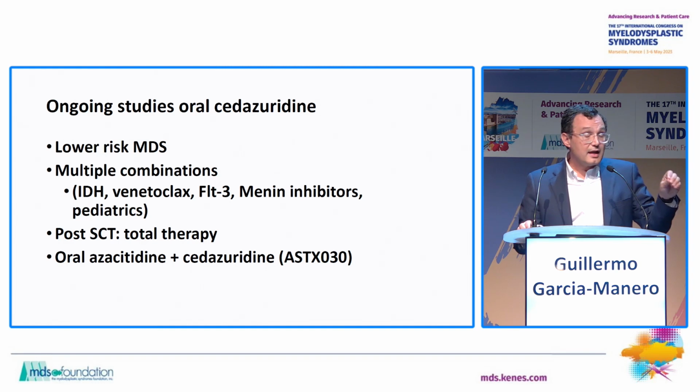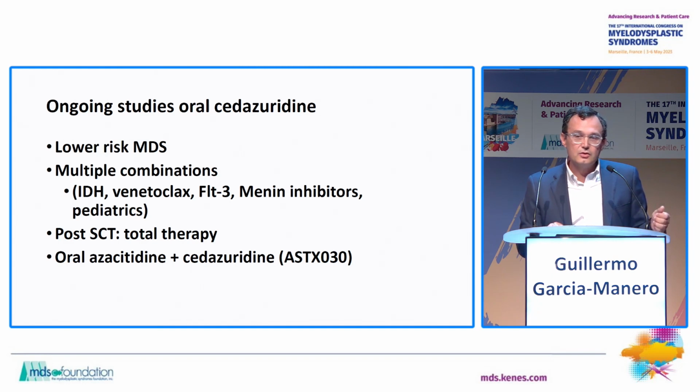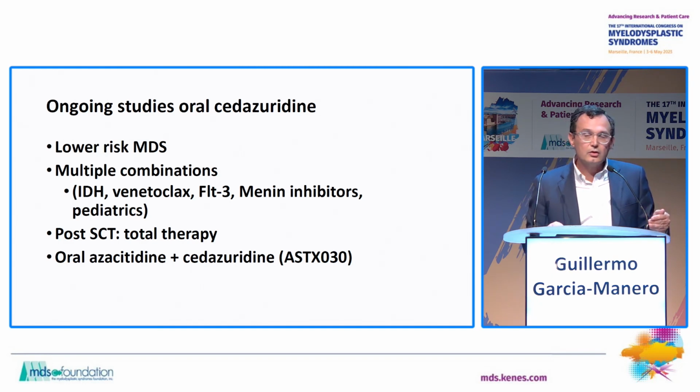Now, as I mentioned in the first slide, we are interested not just because we like oral drugs and we feel bad about our patients spending so many days in the clinic, but because we think furthermore that there's a lot of research opportunities. So we're studying this in low-risk disease, and more importantly, there are a lot of different combinations. So we have an alliance at MD Anderson, and active studies that are already being presented at meetings are combinations, doublets and triplets with IDH1, IDH2 inhibitors, with venetoclax for sure. This is mainly for AML, FLT3 mutated disease.